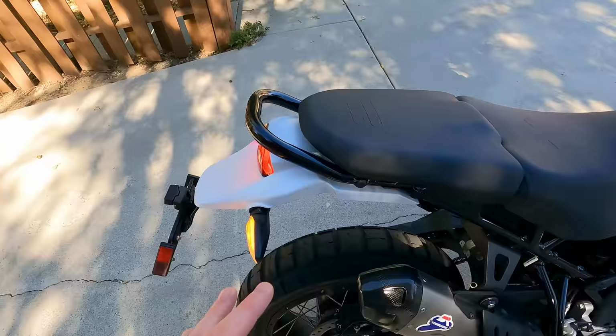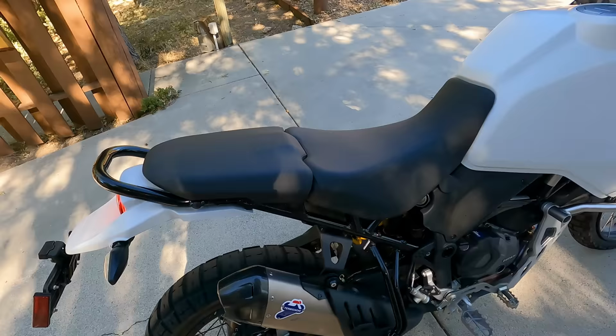And frankly, I don't see much case for that large fuel tank since this bike already can go 250 miles on a tank of gas. So be that as it may, let's move on.